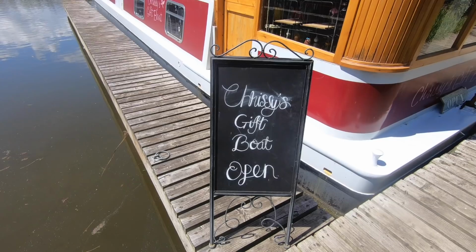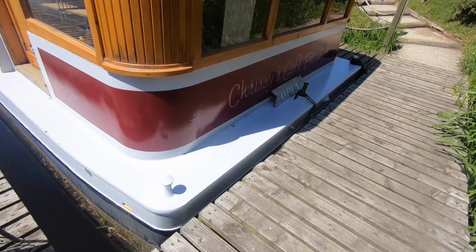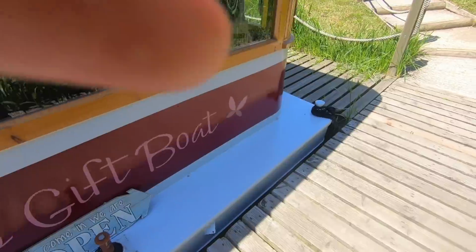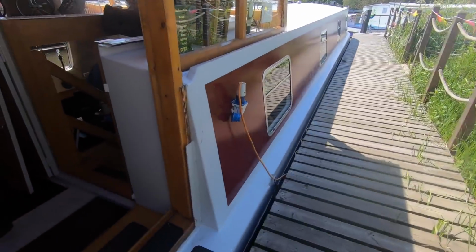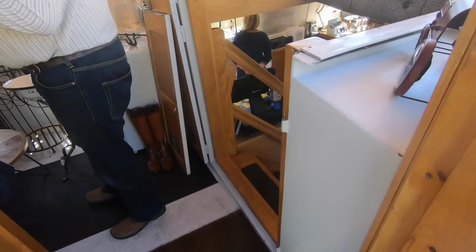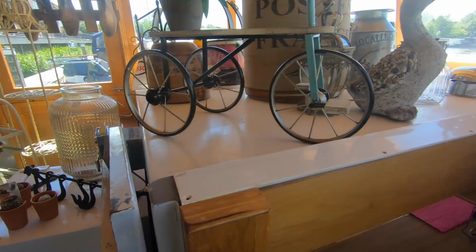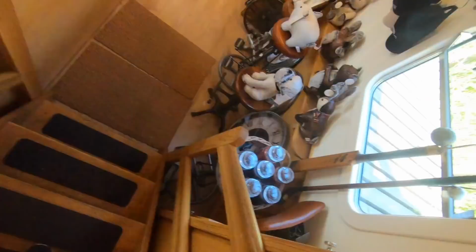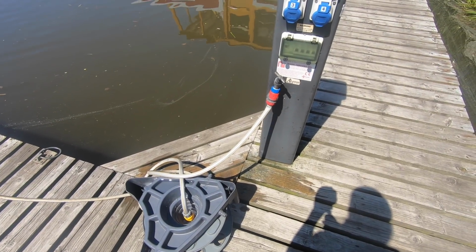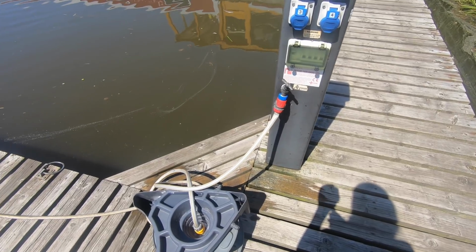But yeah. So here's Chrissy's gift boat. This was really cute, and it had so much cute stuff in it. It had vintage and retro, and ignore the background noise, Pinky's rattling something. But it's just so cute, and it has adorable stuff, and I definitely recommend you come. And then when we moored on the visitor moorings, there's also a water point and an electric hookup.